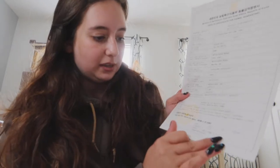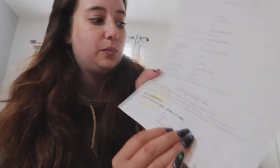So then she signs it and it has all of her information. She signs it in blue pen here. She was really nice. She spoke English.